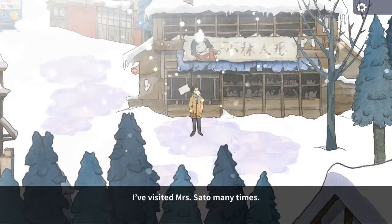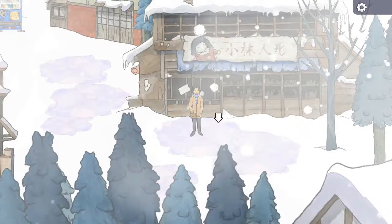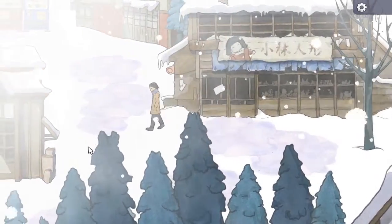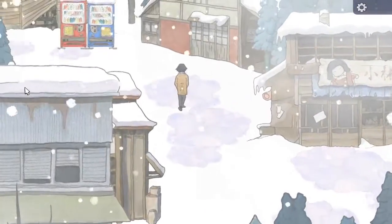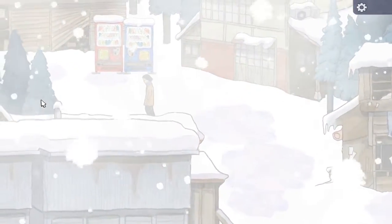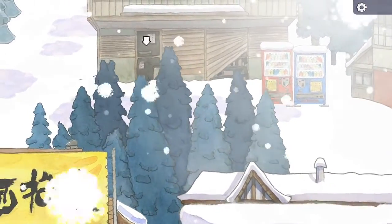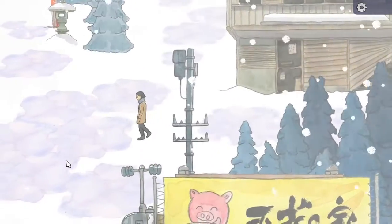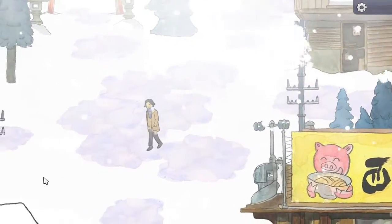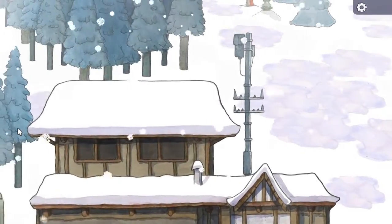I visited Mrs. Sato many times. She lives over in the house farthest to the west. Okay. Go go go, go go, go go go. Come on, run. You know, it's an emergency, you're not sprinting. Or at least maybe sprinting, you know. I was wondering, maybe I should ask for help from the other villagers, you know? But maybe we should hurry instead of dilly-dallying.